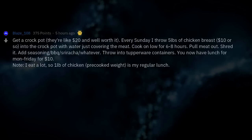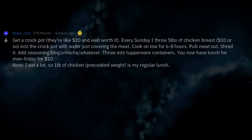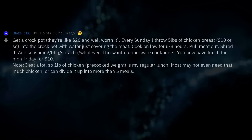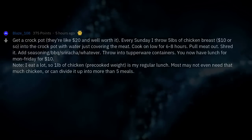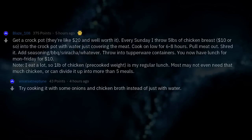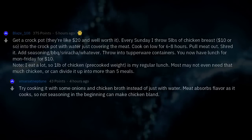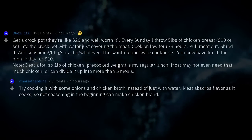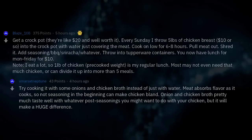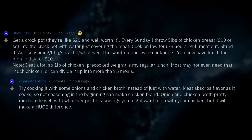Note, I eat a lot, so 1 pound of chicken, pre-cooked weight, is my regular lunch. Most may not even need that much chicken, or can divide it up into more than 5 meals. Try cooking it with some onions and chicken broth instead of just with water. Meat absorbs flavor as it cooks, so not seasoning in the beginning can make chicken bland. Onion and chicken broth pretty much taste well with whatever post seasonings you might want to do with your chicken, but it will make a huge difference.